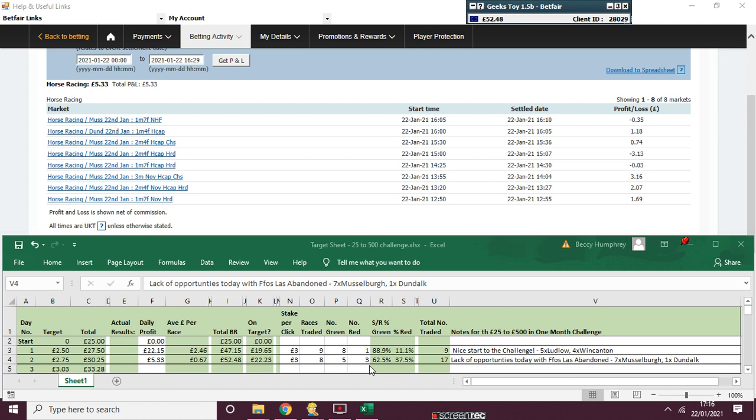Another thing about today: because I was mainly trading Musselburgh, a race every half an hour, I wasn't sitting around looking at the computer all day. I kept coming back and forth, if that makes sense, so I couldn't really get stuck in. I'm constantly restarting, which probably meant I didn't play quite as well as I would. I like about 15 to 20 races over about 4 hours, so 3 to 4 an hour, maybe.